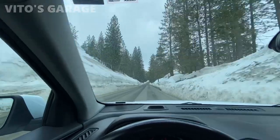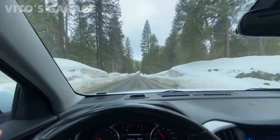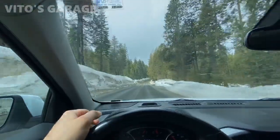So we're almost there. As you can see, there's a bunch of snow here because we hit a pretty high elevation here in California. I can't wait. About 20 more miles left and we're gonna see that amazing machine.